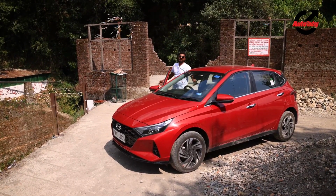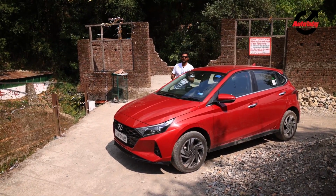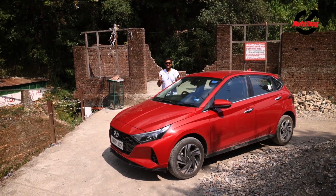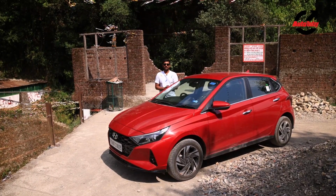And with that, we come to the end of another chapter of Magnificent India. Over the last 2 days, we've shown you Landour, the driving roads around Mussoorie. Now it's time for me to take a breather and enjoy some of the nature that Uttarakhand has to offer.